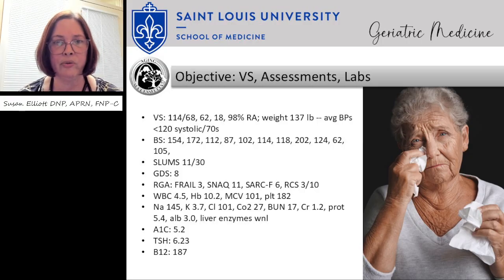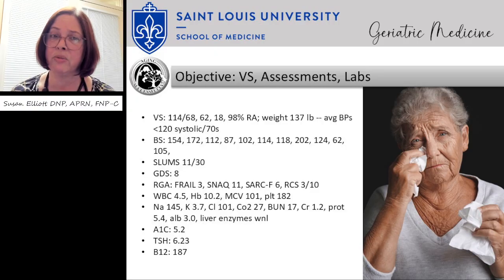Her protein levels are a little low, 5.4, and albumin 3. So this is telling you that maybe she's not eating as much as she used to. Maybe she didn't get enough protein in her diet. Maybe she's not using the calories well.